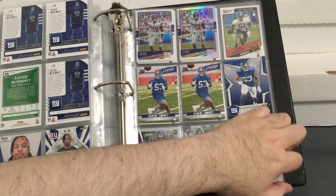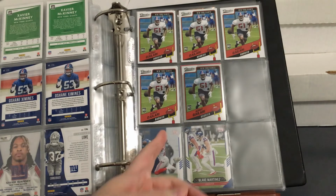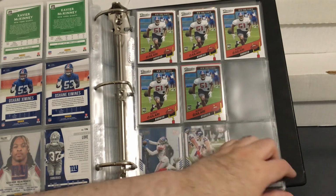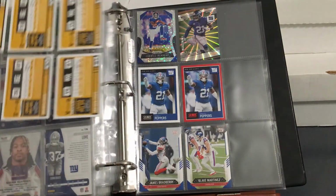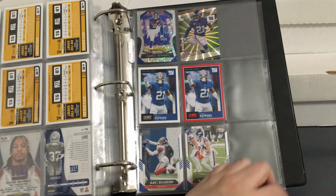So yeah, they've been drafting a lot of defense the past few years, trying to find something. This guy is pretty good, Ojulari. Or at least I think he could be pretty good. He kind of reminds me of JPP just with his length. He's got those long arms, just kind of reaches out and takes down the quarterback. Nice Jabrill Peppers. They got him in the Odell Beckham trade.